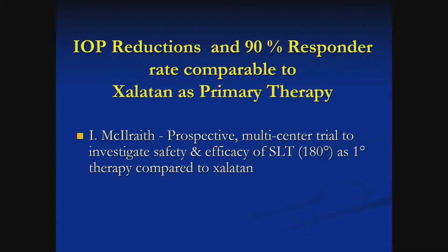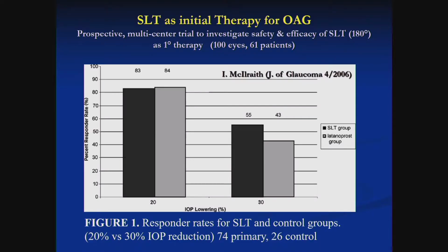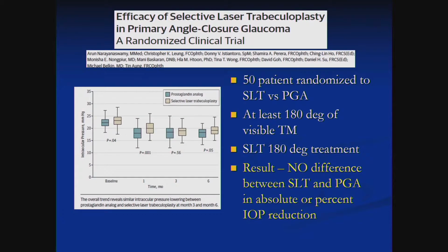And there's been another study by McGilrath, similarly looking at SLT as primary therapy versus prostaglandin, showing similar IOP reductions over a 12-month period, and also similar responder rates at 20% IOP reduction and 30% IOP reduction. So showing again that it's roughly equivalent.